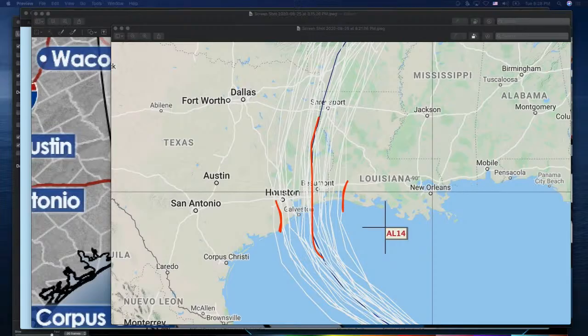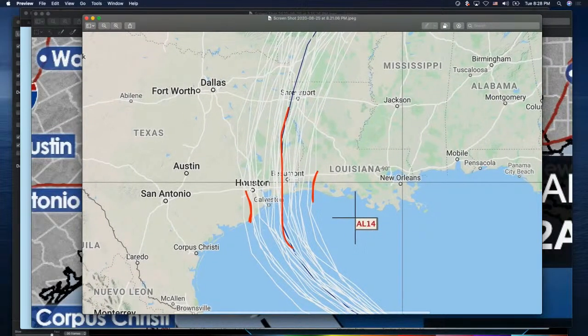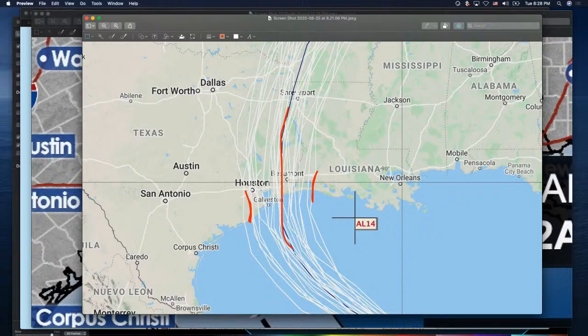For those of you saying that you're confused, you don't know where this is going to go, there's not an answer yet. It just doesn't matter who you talk to or what source you're watching. There is not an answer on where this is going to go. Okay? Let me be straightforward with you. 2 days ago, everybody had it going right here. Okay? We've made big shifts. I mean, 4 days ago, it was like into here. So things have adjusted significantly.